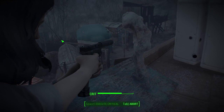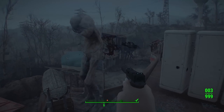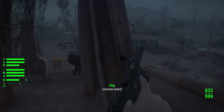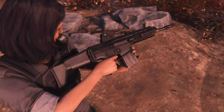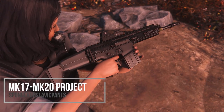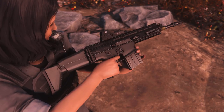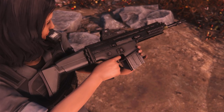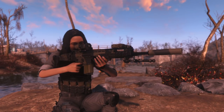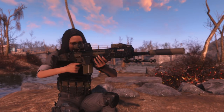But speaking of downloading some of your favorite weapon mods, some new weapon mods to recently come out that I think will go great with Grim and you actually saw me using in the background. First up, we do have the Mk17-Mk20 Project, which will add in the highly customizable and probably pretty familiar rifle into Fallout 4. And the customization with this one is not to be taken lightly, as you can really change it from a full-on long-barreled DMR to something a bit more compact.